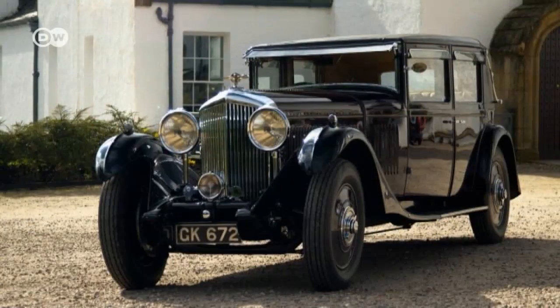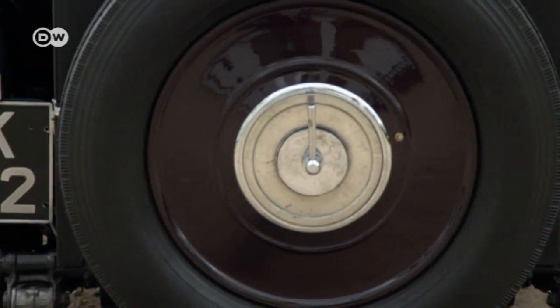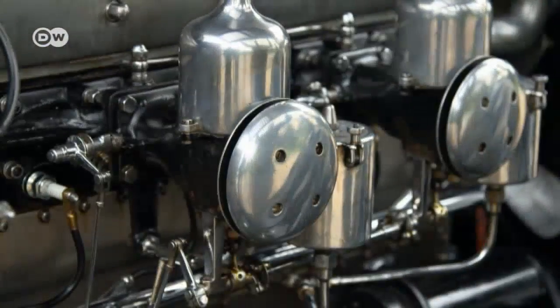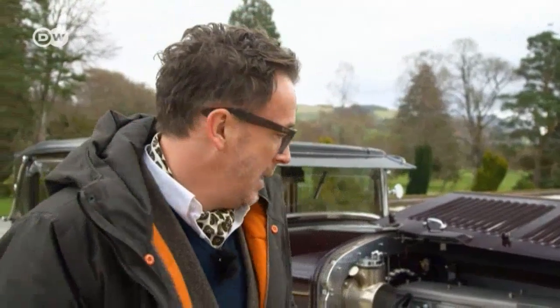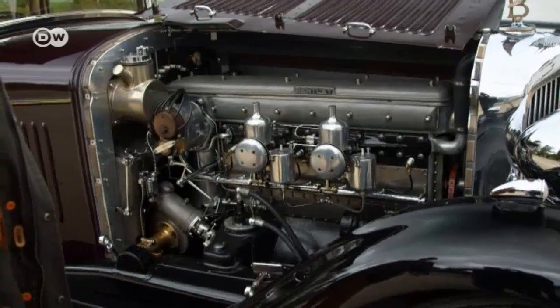No doubt about it, the Bentley 8-liter is impressive from any angle. And here, under the hood, Christoph points out the huge 6-cylinder engine with 8 liters of cubic capacity. He says Walter Owen Bentley's philosophy was there is no replacement for displacement. So after building engines with 3, 4.5, and 6.5 liters of cubic capacity, the 8-liter was his crowning glory.